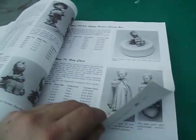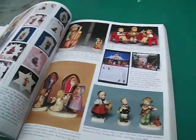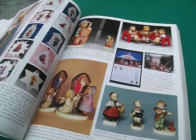So this is this. I'm flicking over the pages so I can just show you what's in here. There's loads and loads of information. The book is absolutely huge. We've got some coloured ones here.